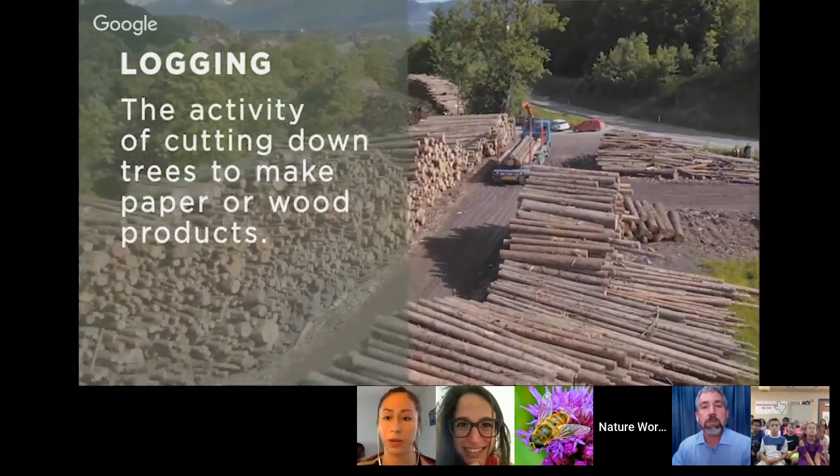Simca, can you talk about some of the environmental challenges faced by your community? Yes, logging is a huge issue for us in Clayquot Sound. Logging is when people cut down trees to make paper or wood products.